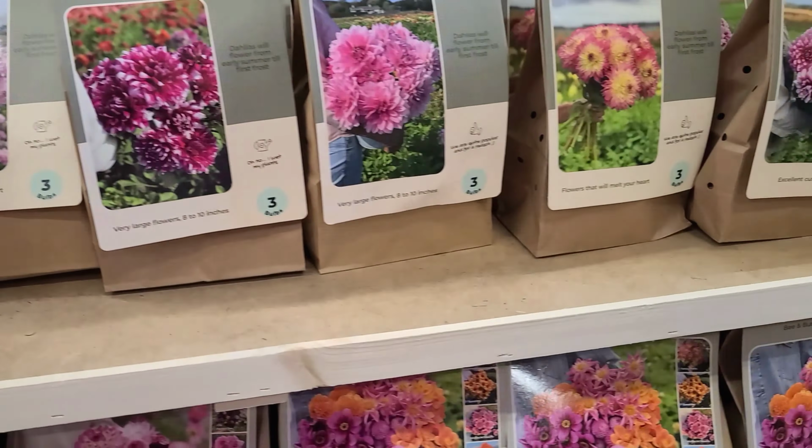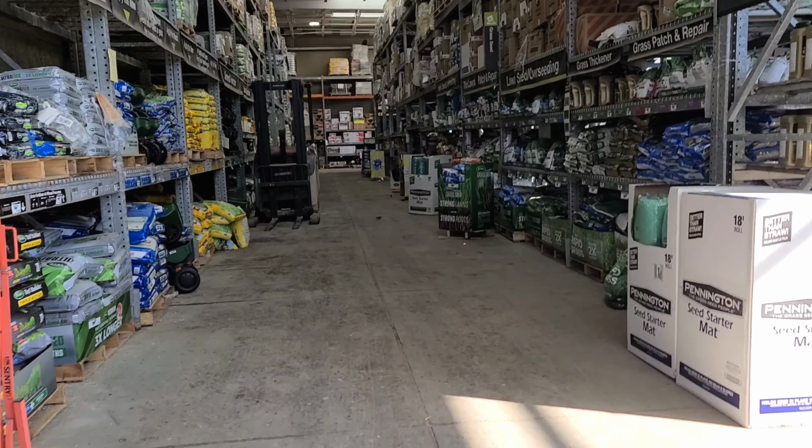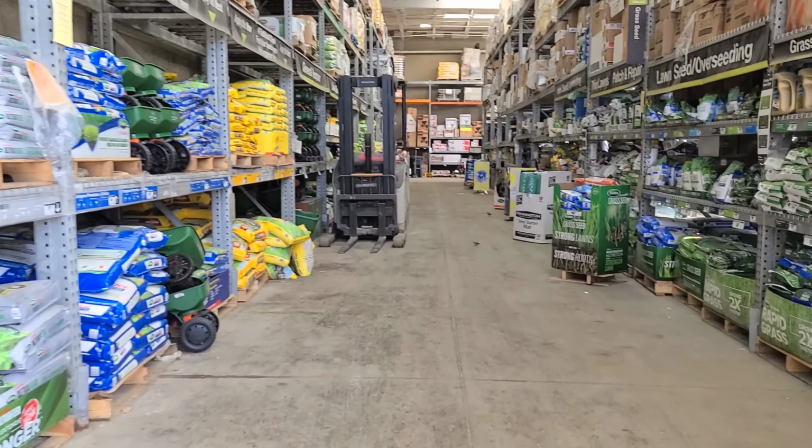So this is $15. Eight for $15. It's crazy, so pricey. Not a bird center, bird house, but they don't have it here yet. They don't have it yet. But there are lots of birds in this area.